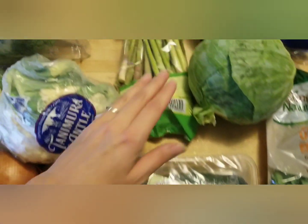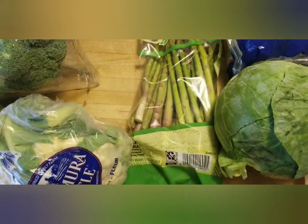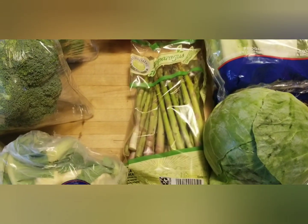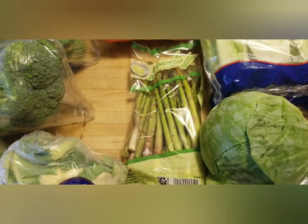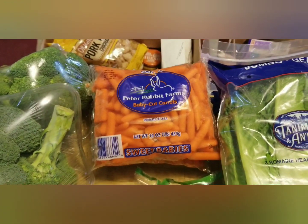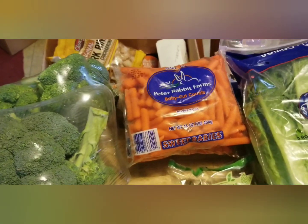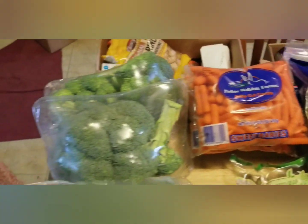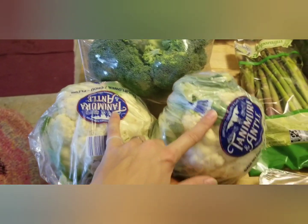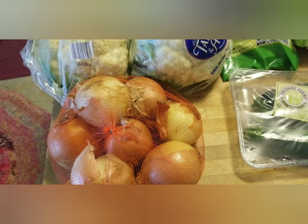Zucchini for zoodles. A thing of asparagus. This is one of my splurge buys. Pretty much every time I go to the grocery store, I buy 1 or 2 packages because I love asparagus. So, unfortunately, that bag is enough for our family for 1 meal, and not all of us eat it. There's 3 bags of the petite baby carrots for snacking and snacky lunches. There are 3 packages of broccoli crowns, 2 nice sized heads of cauliflower, and 1 bag of onions. All right, that's all of the vegetables.